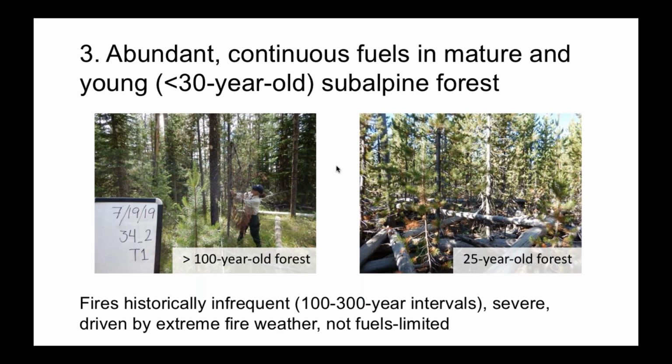However, recent work in our region quantifying forest structure and fuels in these young, subalpine, lodgepole pine-dominated forests, such as shown in this picture on the right, has shown that young regenerating forest stands can be characterized by really abundant canopy and surface fuel loads capable of supporting high severity crown fire. Now, mature subalpine forests in Greater Yellowstone generally have sufficient canopy and ladder fuels to allow for high severity fire. But fires have historically been relatively infrequent in this region, recurring every 100 to 300 years due to climate limitation. It really takes hot, dry, windy weather conditions, such as occurred in 1988 and again in 2016, to drive extensive severe fires.